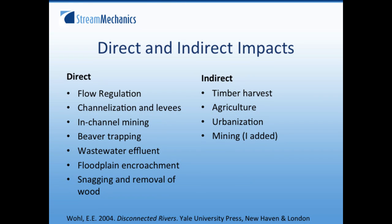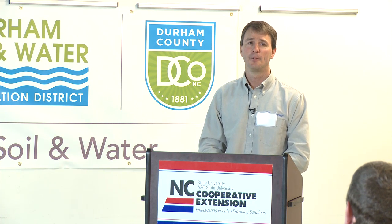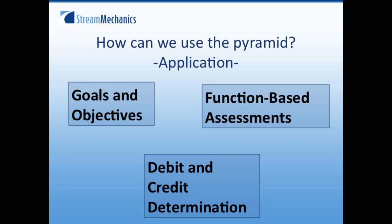But then there are indirects as well. Timber harvest. So indirect essentially are changes in your watershed. So the timber harvest, agriculture, urbanization, and I added mining as well, because that can be not only a direct impact, but also an indirect impact, like surface mining. Do any of you have to work in coal mine country? Consider yourself lucky.